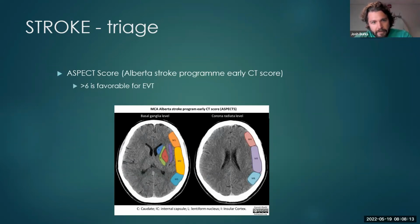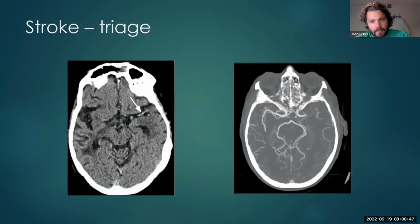We also look at the ASPECT score. These regions that are highlighted here are each assigned points. If they're clearly affected by the stroke, with blurring of the gray-white junction, loss of sulci, hypodensity, the things that look like stroke, then they lose a point. So you want the ASPECT score to be higher. You want it to be higher than 6. That tells you that there's tissue there to be saved.